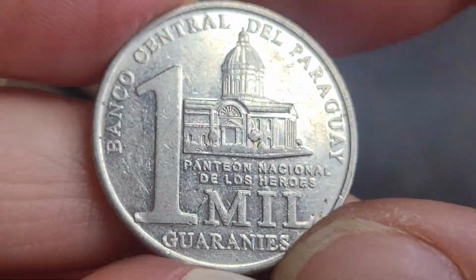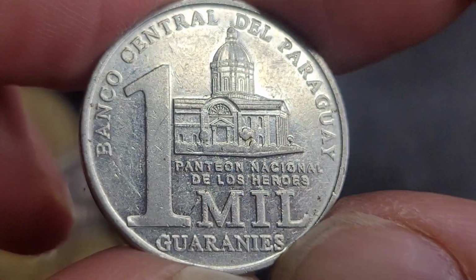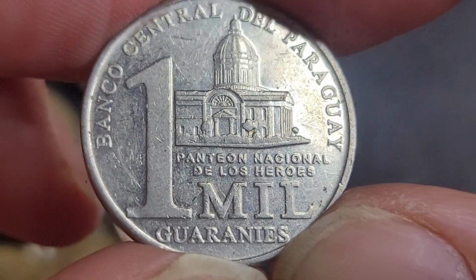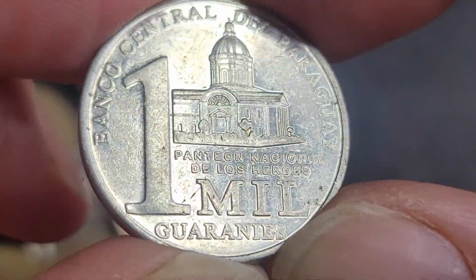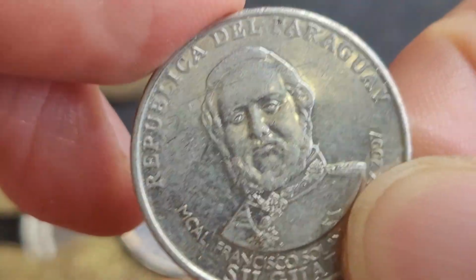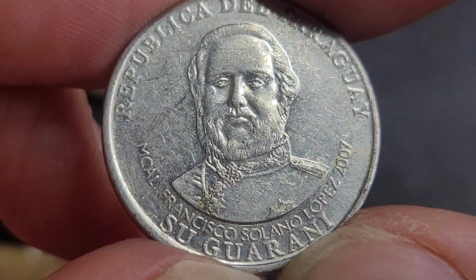Ooh, this is interesting. Paraguay coin. 1,000 guaranis. And this is a current coin. It's equivalent to about 20 cents, with 5,000 guaranis equals $1. This is a nickel plated steel, first issued in 2006.